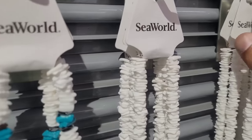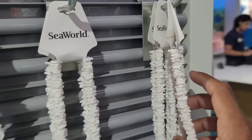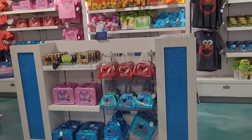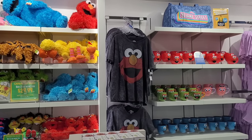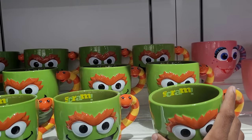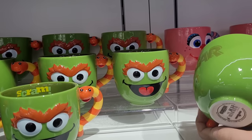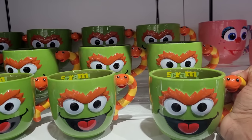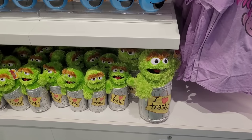So then the necklace here, $10 for one. It's not bad. Oscar. Mr. Grouchy Oscar. $20 for Oscar. What's more on there, by the way? I love trash.